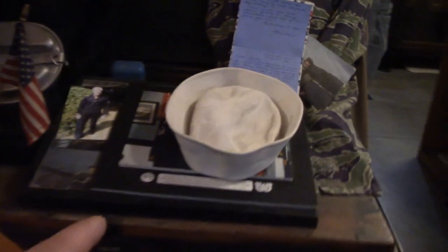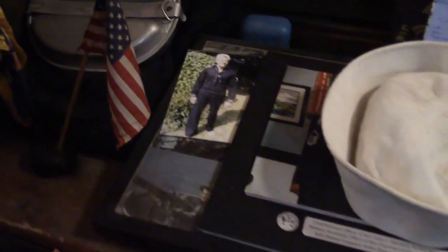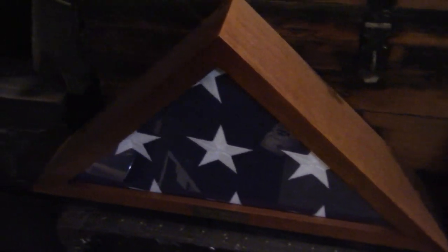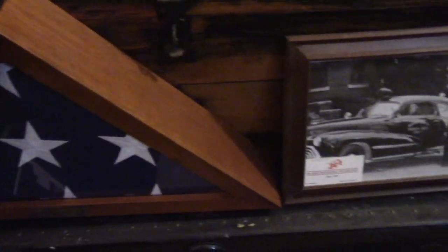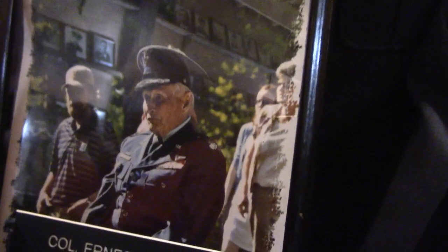Look at the old Navy hat. Almost like a Gilligan hat. It's a Navy hat. Look at this. That's the guy. It's cool he's even got the pictures of these people. So, one of them flags that they give you when they pass away. I'll never forget watching, my grandfather was in the Navy, and when he died, there was a 21 gun salute. This is Colonel Ernest Lutz. That's his uniform right there. And that's him wearing it.